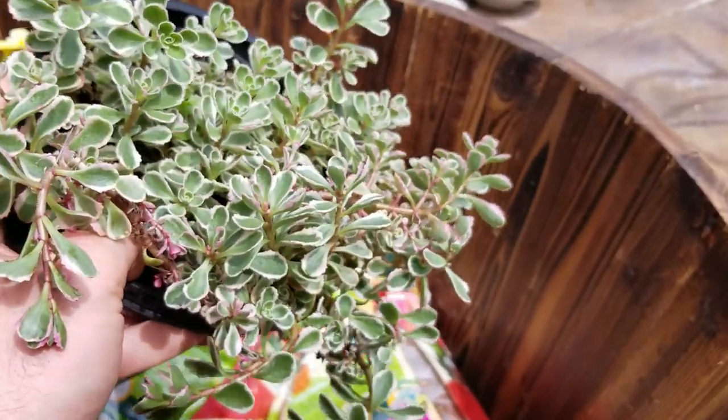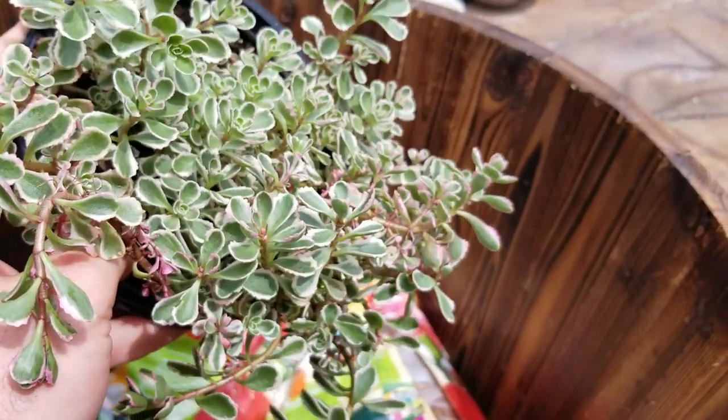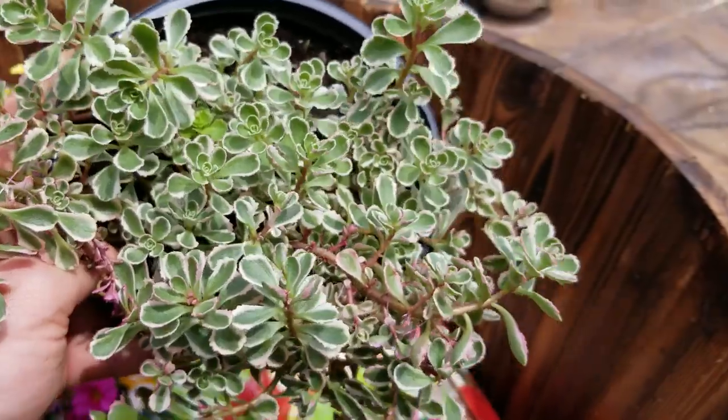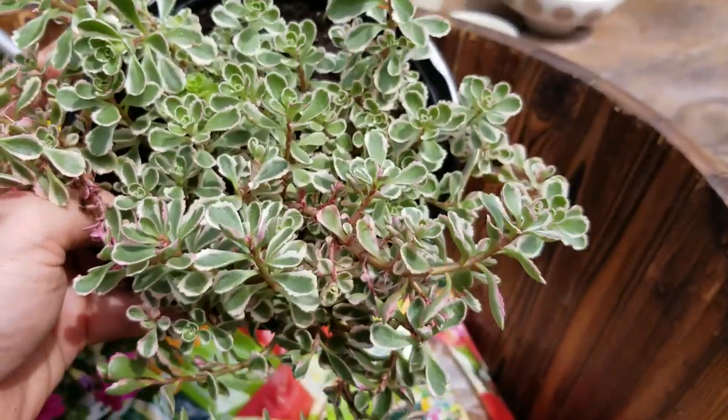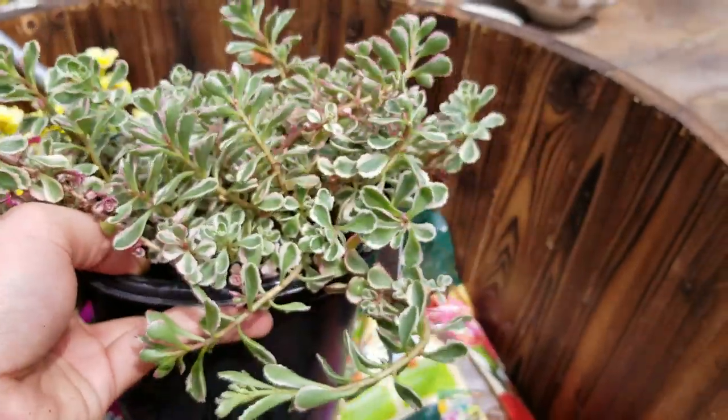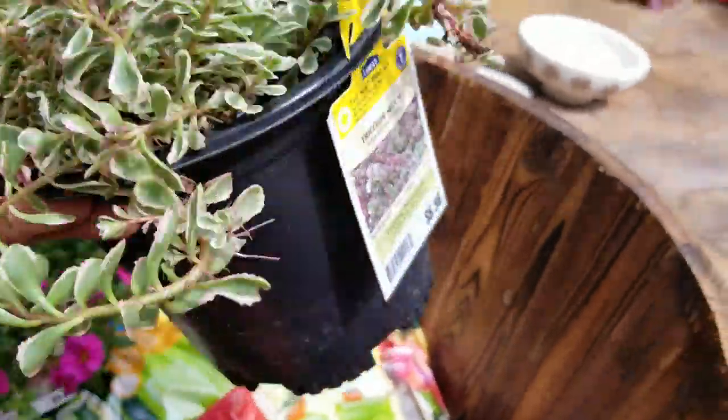You can kind of see it on some of these because the nighttime temperatures have been kind of chilly. I mean, not chilly, but like in the 60s, which feels chilly to me at this point. But yeah, they'll be more pink when things are a little bit more cool outside around that white creamy outline, which I think is neat. And these are hardy all the way to zone 4.